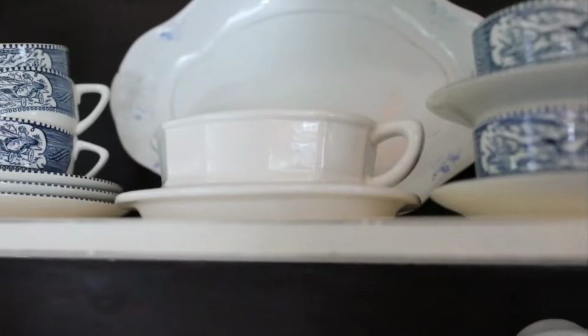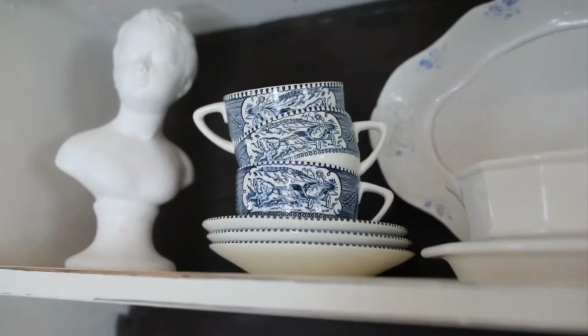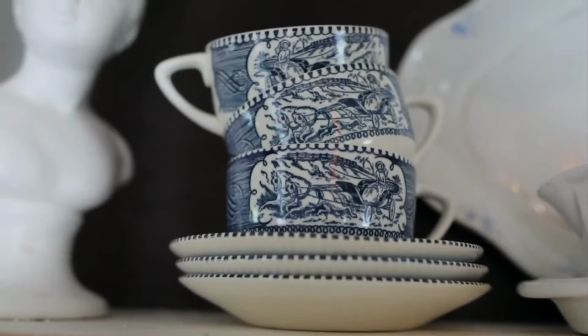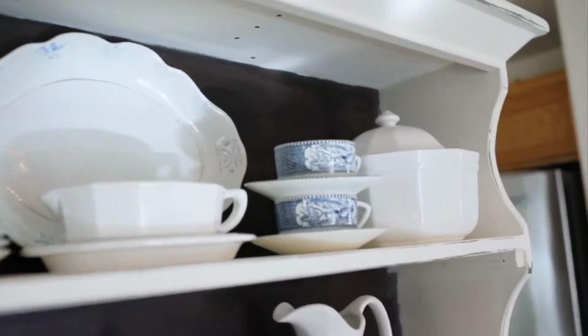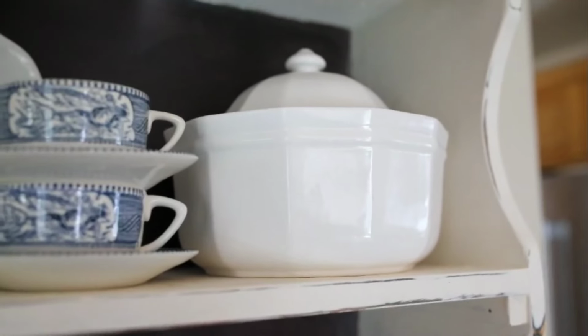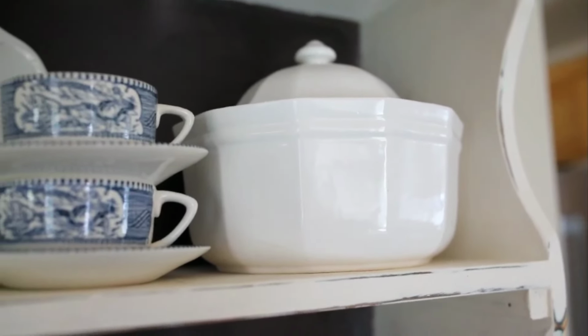And then up here is the ironstone gravy bowl and the platter underneath. This is part of my Currier and Ives collection. I have the whole set that I acquired from a drugstore. This huge ironstone bowl and lid was found at Goodwill for $5.99. I still can't believe that.